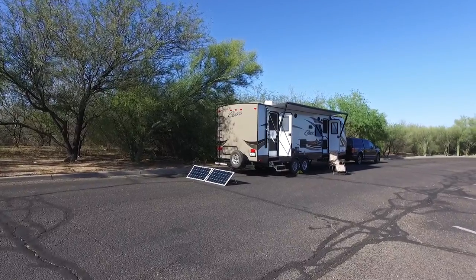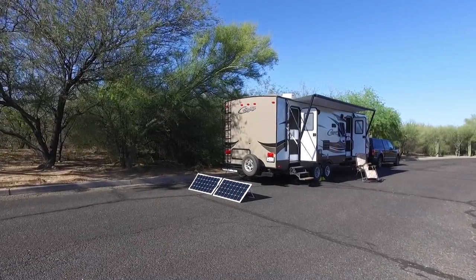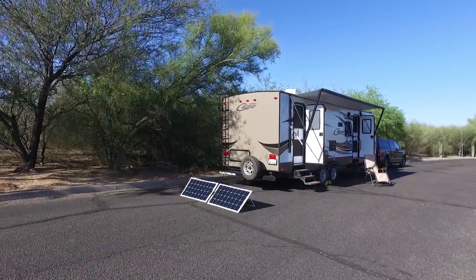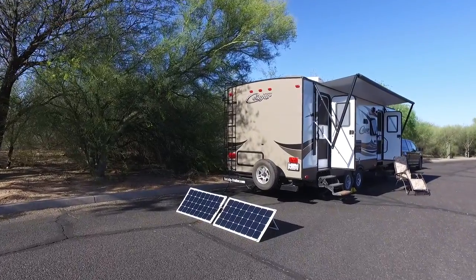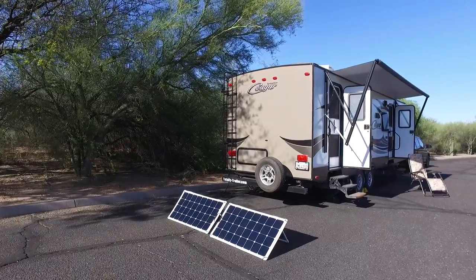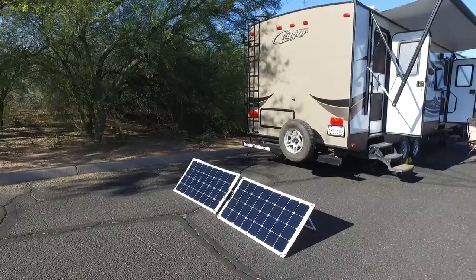And just like that, we are back in Arizona. Doing a little urban boondocking, a little casino camping. This is the Desert Diamond Casino. We're in their parking lot. Got the solar panels out, getting a little extra juice here in the afternoon for the batteries for tonight.